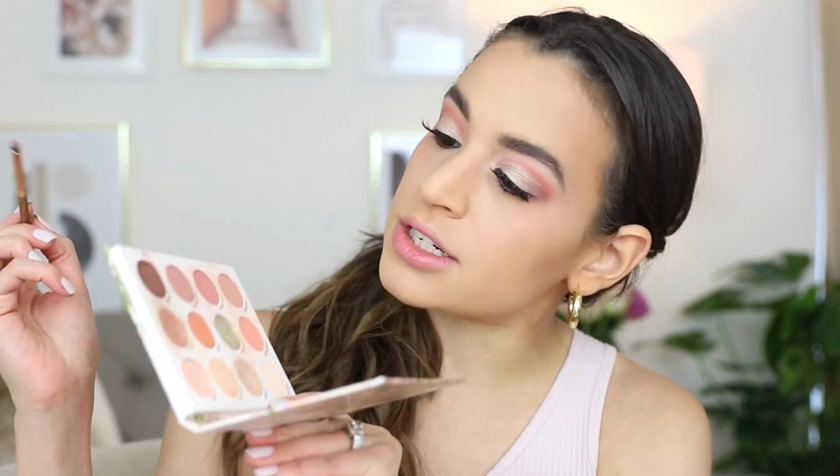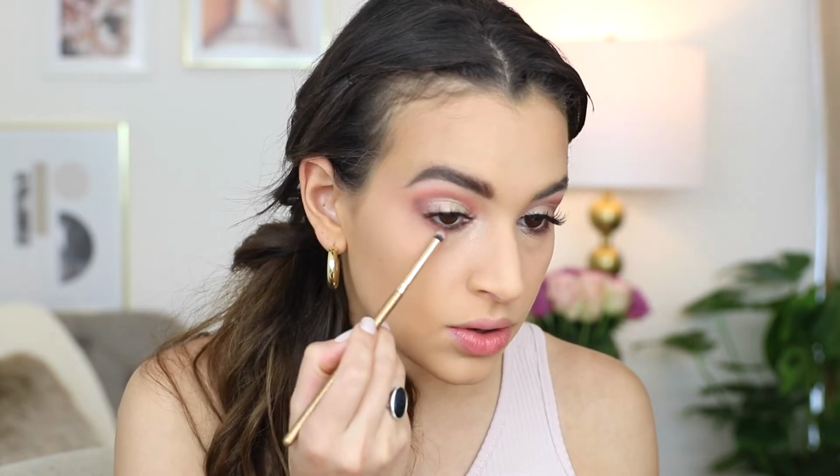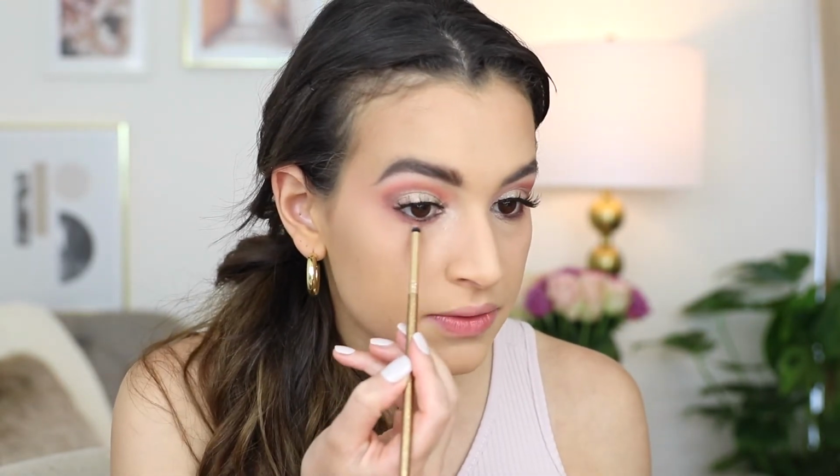And then I'm just gonna use my finger to go over the outer edge and fade out that shimmer shadow. All right, so I just threw on some lashes and then I'm gonna finish off the lower lash line with the shade Hot Springs and then go in with some other things in the collection for the rest of my face. And then I'm gonna go in with the new blush from the collection.